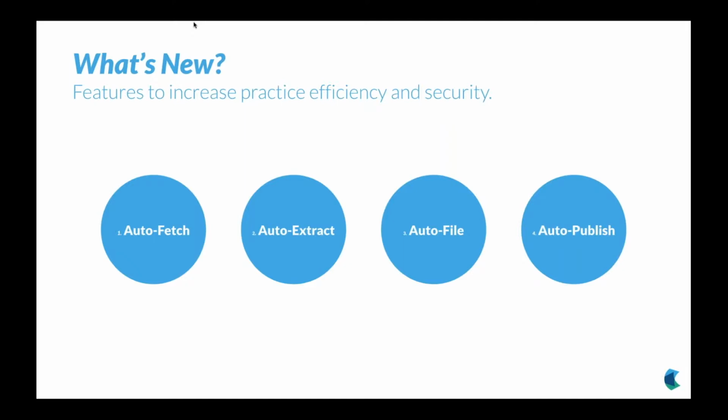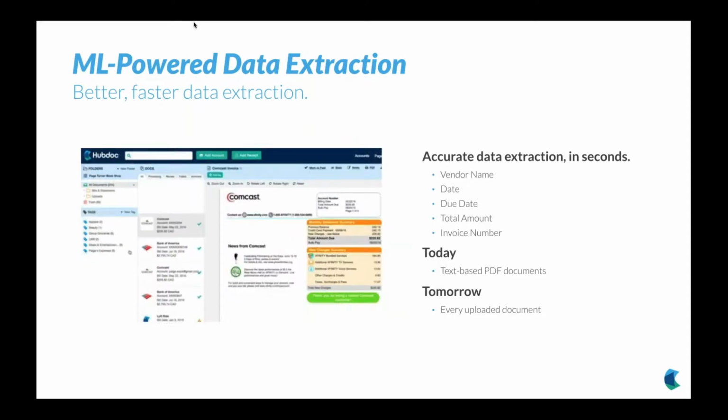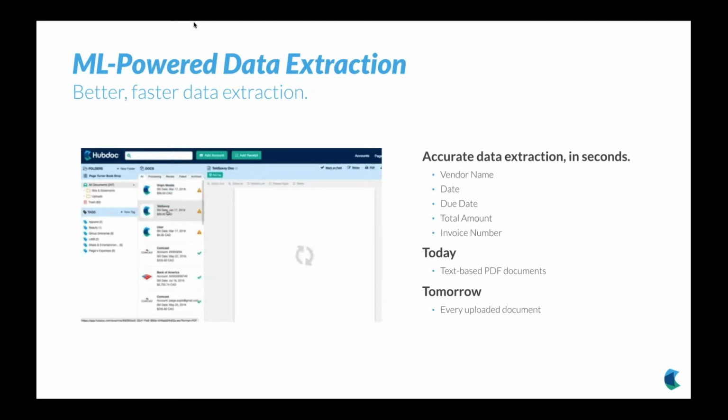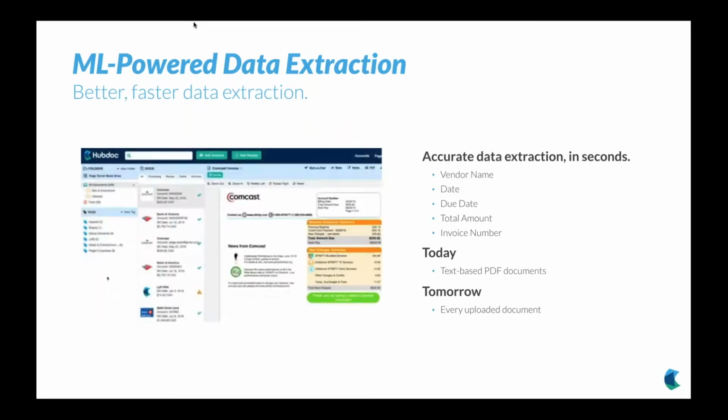So one of the first features that we're going to be talking about fits within the auto extract category, and that's machine learning powered data extraction. That's right. So if you've noticed that Hubdoc is extracting data from some of your documents within seconds, it's because of machine learning powered data extraction. Effectively, what it provides is accurate data extraction in seconds. Today, it's working on text-based PDF documents, and tomorrow, it'll eventually work on every uploaded document. And by tomorrow, we mean soon, not literally tomorrow.